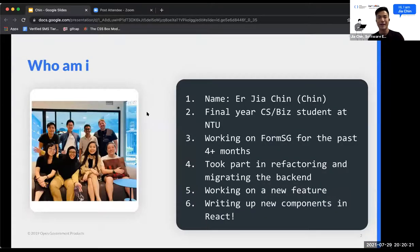My name is Chin. I don't have a huge picture, sadly, like Ahmed. I'm the guy standing in the back on the left. And I'm a final year CS and biz student at NTU. I've been fortunate enough to work on Forms for the past 4 months, and I've been working on plenty of interesting stuff. Some stuff includes refactoring and migrating the backend from JavaScript to TypeScript, working on new features, and writing up new components in React.